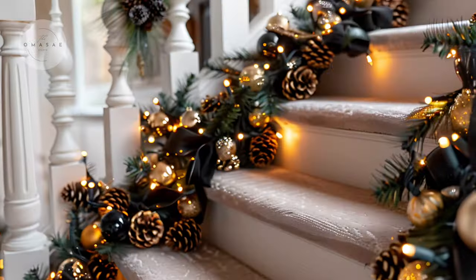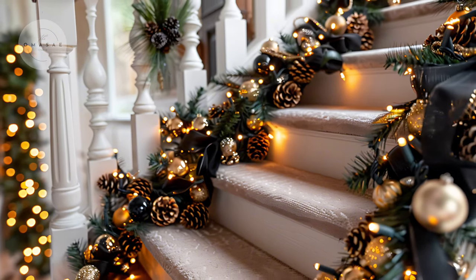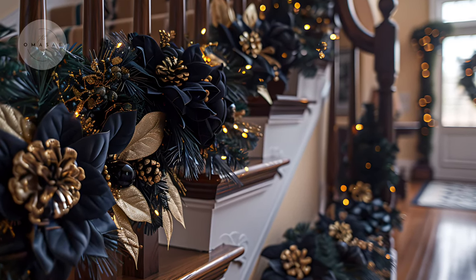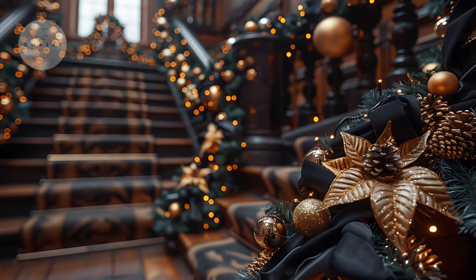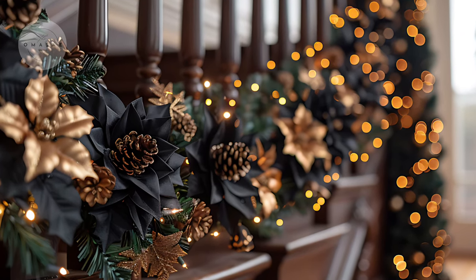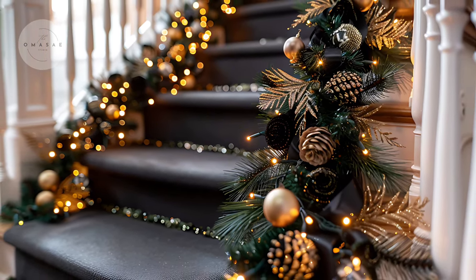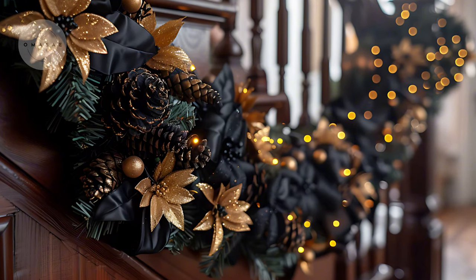Garlands are an excellent way to add a festive touch to any entryway. For a black and gold Christmas theme, look for pre-lit garlands or ones with metallic accents to drape over doorways or stair rails.